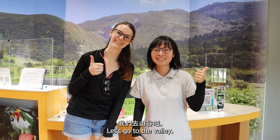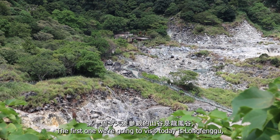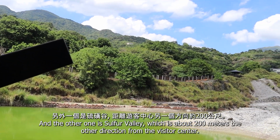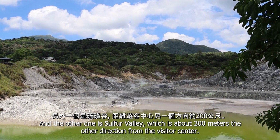Let's go to the valley. There are actually two valleys you can visit. The first one we're going to visit today is Longfenggu, which is about 200 meters from the visitor center, and the other one is Sulfur Valley, which is about 200 meters the other direction from the visitor center.